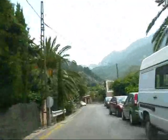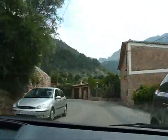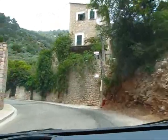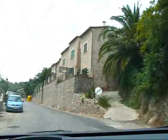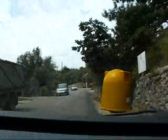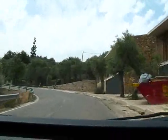These are all limestone mountains that are basically the continuation of the mountain chain, I think the Pyrenees, that comes down into Catalonia near Barcelona. And this mountain chain continues onto the Balearic Islands of Mallorca, Menorca, Ibiza and Formentera. And we're heading up straight into the mountains right now.